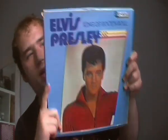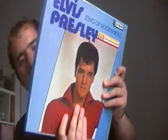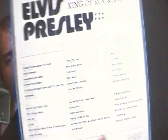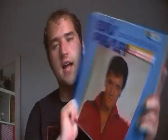So I'm going to show you my box sets of Elvis. Here's the King of Rock and Roll. This is box 2 it says, haven't got box 1. 3 LP set of various different tracks on here. Some unusual ones on here, but very interesting. Yeah, good ones to get.